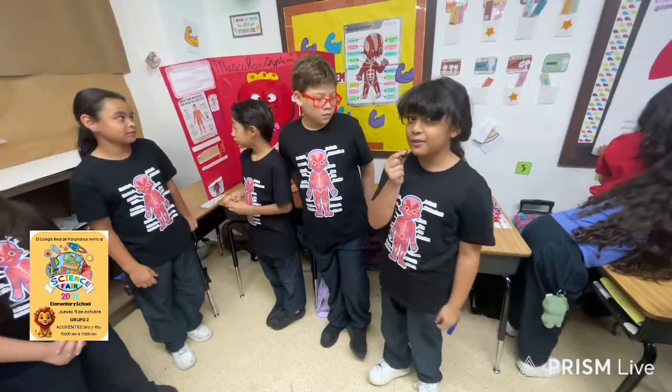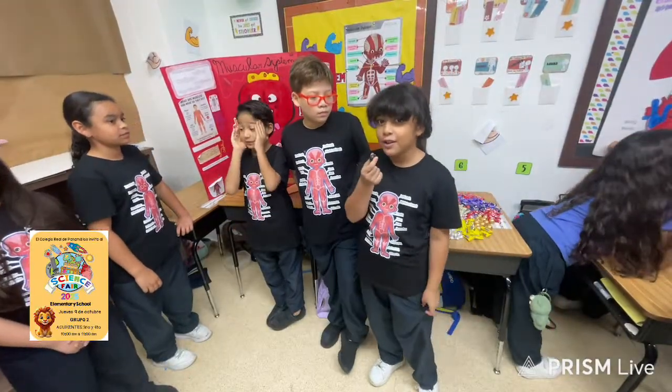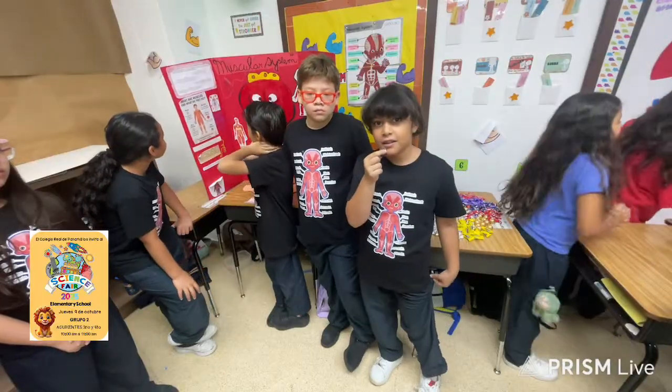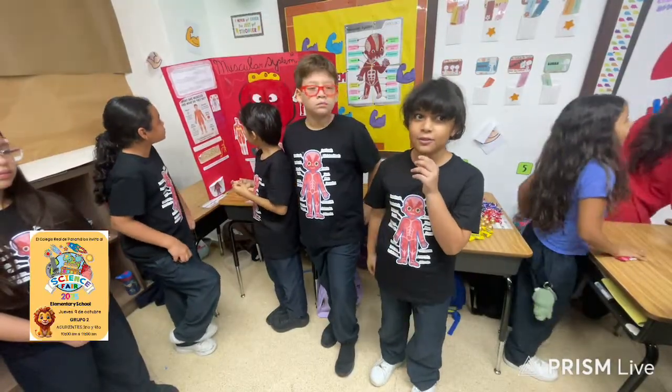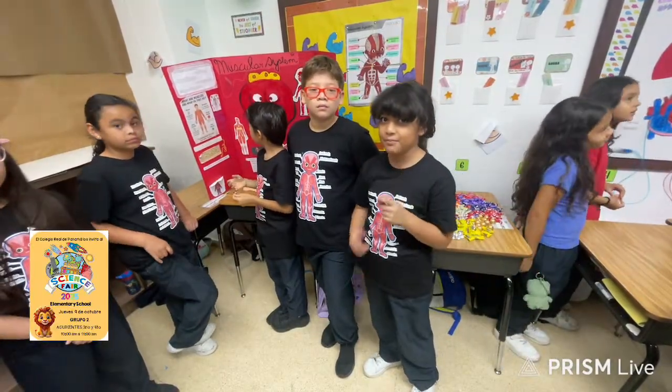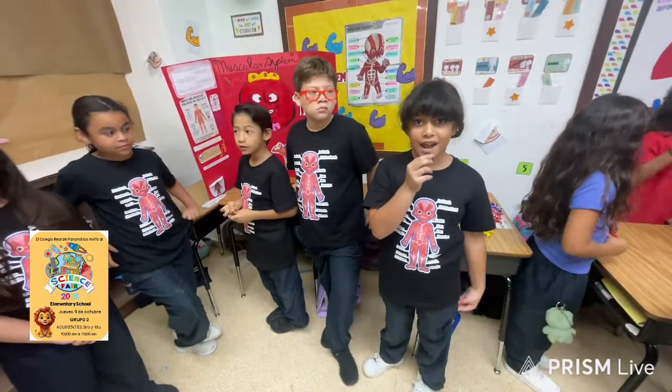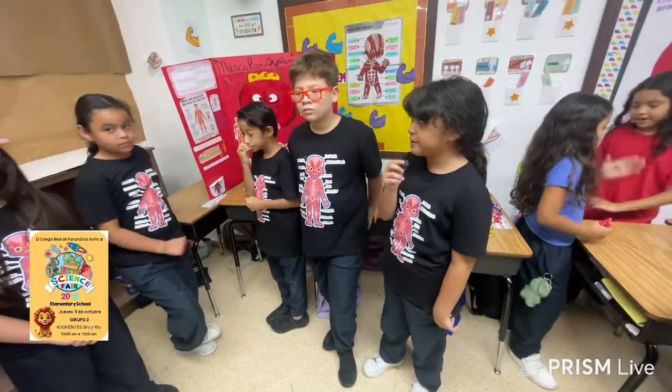Hypothesis. If we use a balloon to represent a muscle, then inflating or deflating the balloon changes its shape, similar to how a real muscle contracts and relaxes to move the arm.